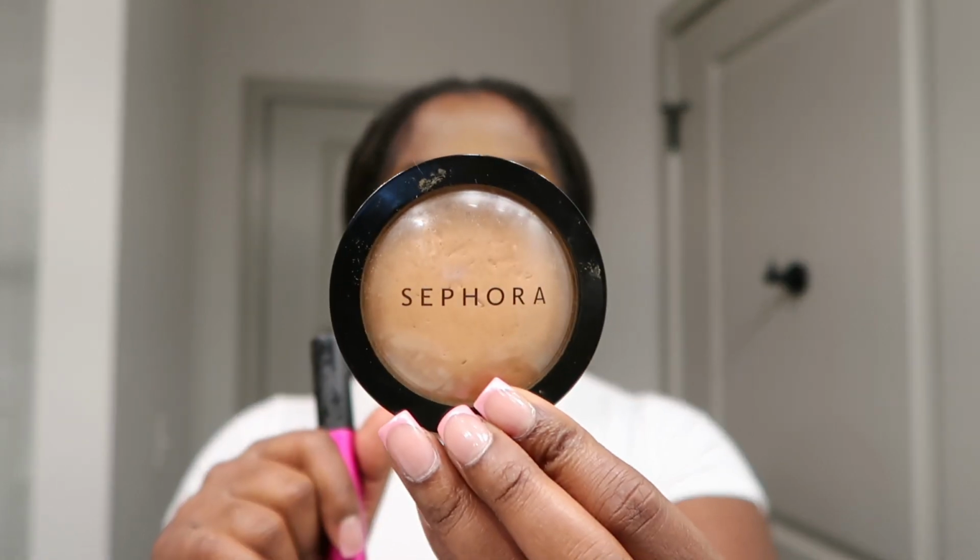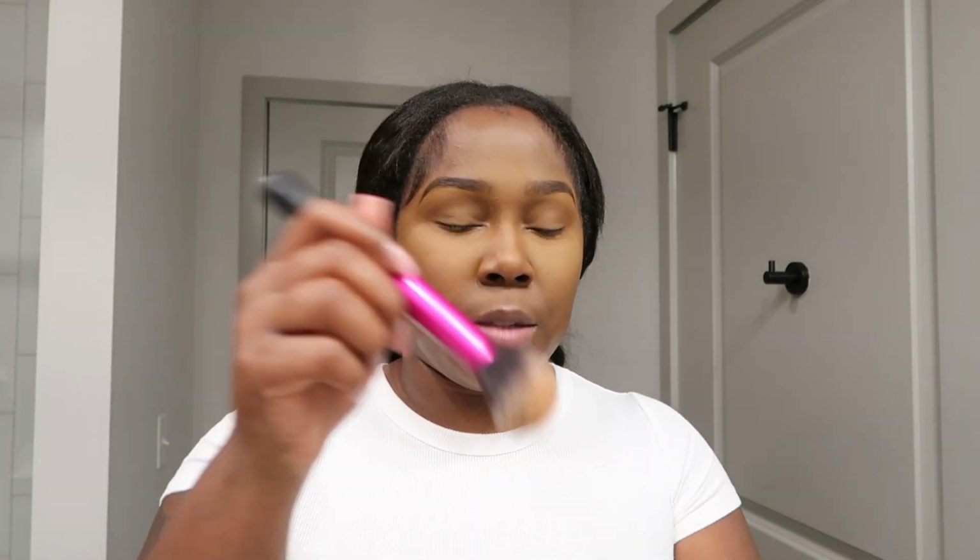This is a micro smooth powder, and then I have a powder brush. I'm just gonna go ahead and tap this in and then tap this into my skin. I'll do this again probably when I contour my face. So let's go ahead and just contour the face right now.